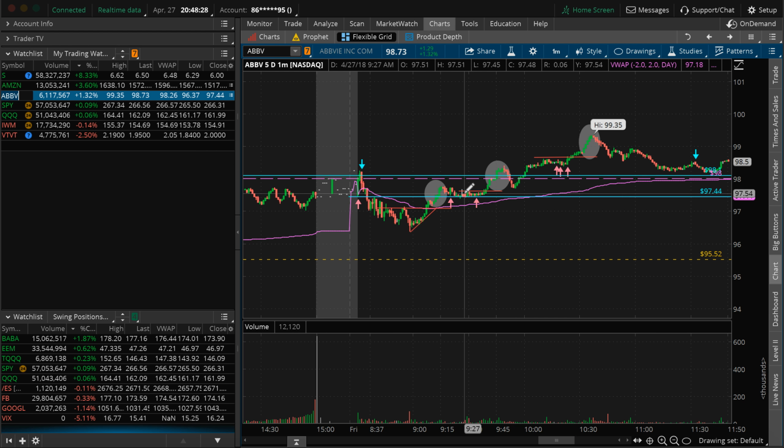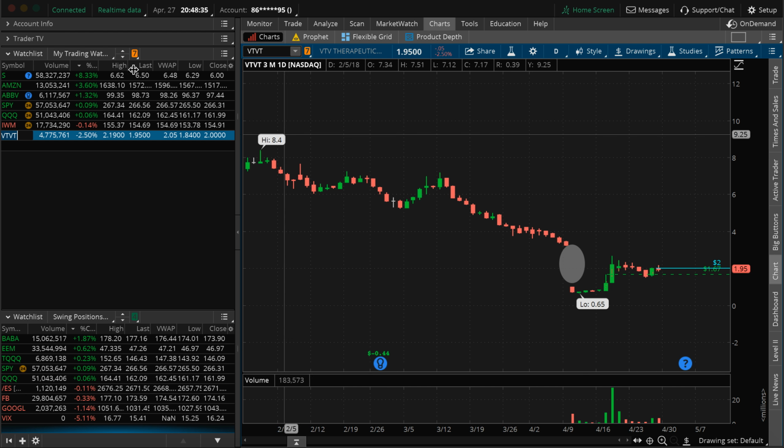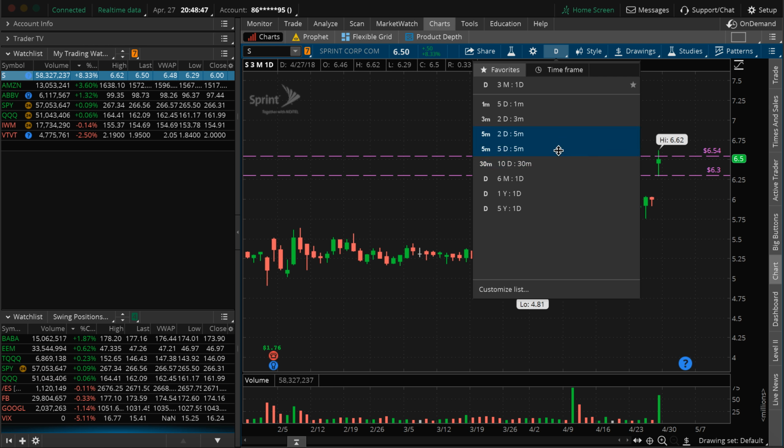Usually ABBV does something like this, consolidate for like half an hour, then it has the next move. So again, you have to keep in mind the type of stock you're trading. So that was that. I also traded Sprint. Now Sprint had an earnings. Actually, this was not even earnings. It was a PR announcement that looked really good, and it broke out of this level.